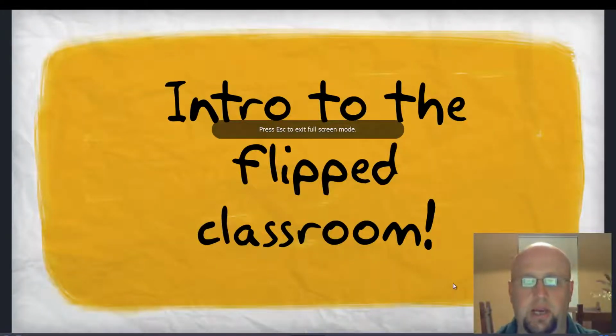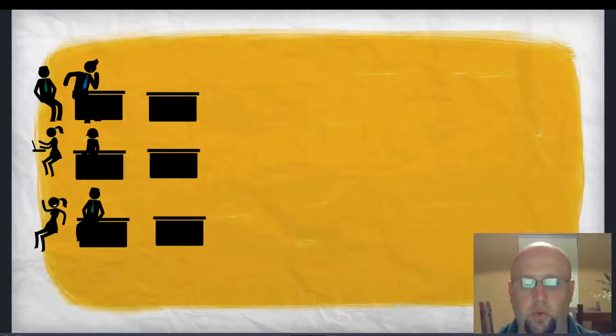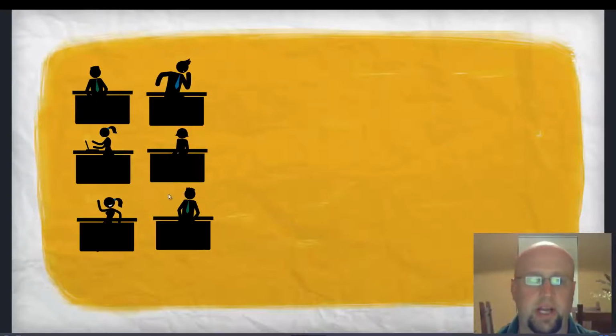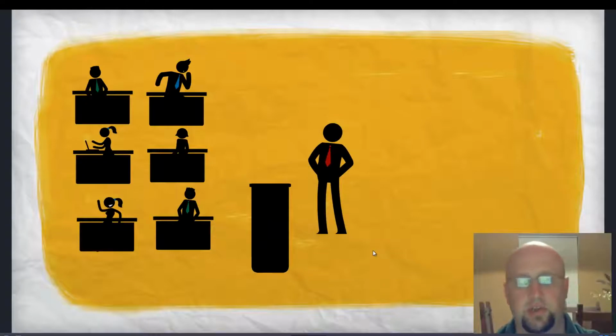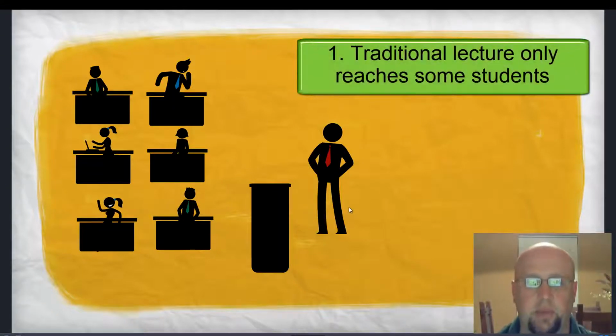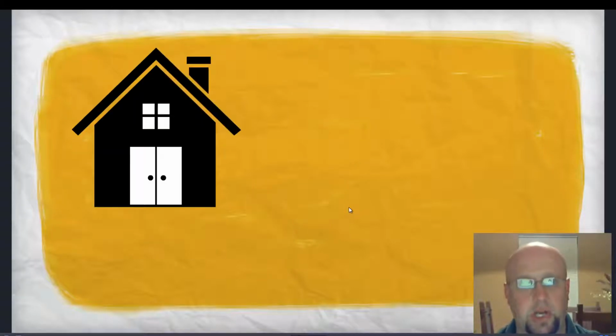So the idea behind a flipped classroom basically is that it's sort of inverted. It's different or reversed from a normal everyday classroom. So in a normal everyday, traditional classroom, you've got students sitting in rows or at tables sometimes and a teacher standing at the front sort of lecturing and talking about what that is. Now that model works great for a lot of students, but for a lot of students it doesn't work terribly well. And we want to reach all the students, not just some of them.